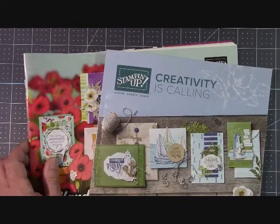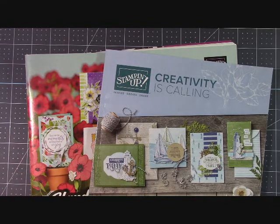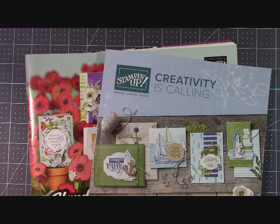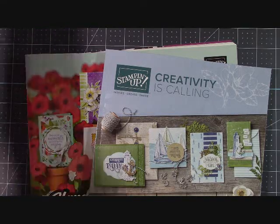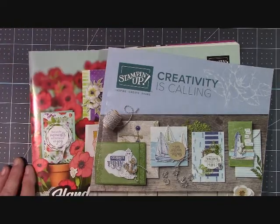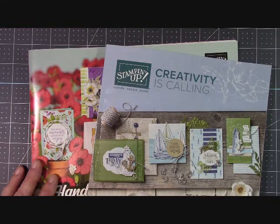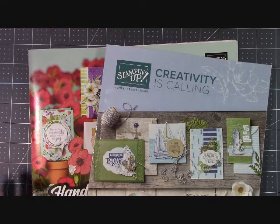Please, if you'd like to place an order, there's a Shop Now button down here. When things go on the retiring list, they go so fast, guys. Don't wait. If you really want an item that is going to be retiring, please go ahead and order it promptly, because this is while supplies last, and that's it.